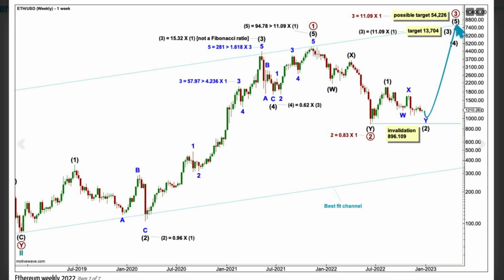When there's more structure within primary 3 and I can calculate it, when it's nearing the end, when I can calculate targets at intermediate, minor and eventually minute degree, I will do so, and I will try and narrow it down to a cluster of result calculations and a small target zone.